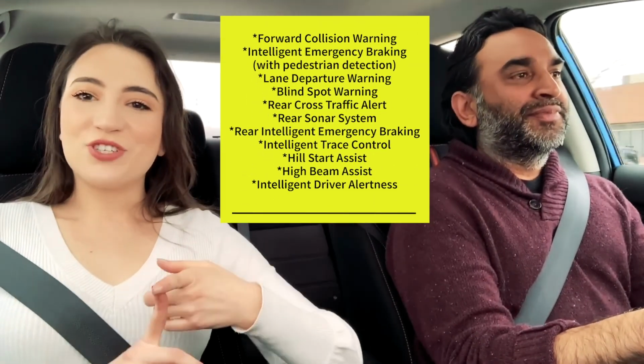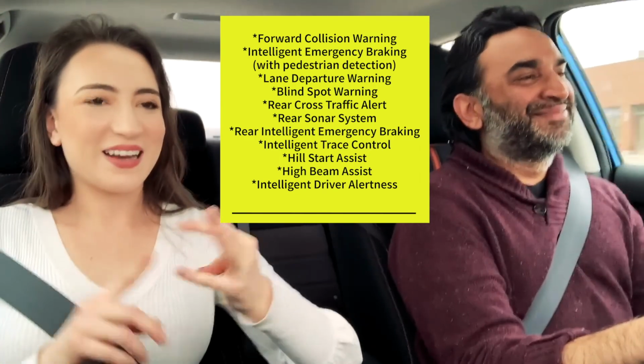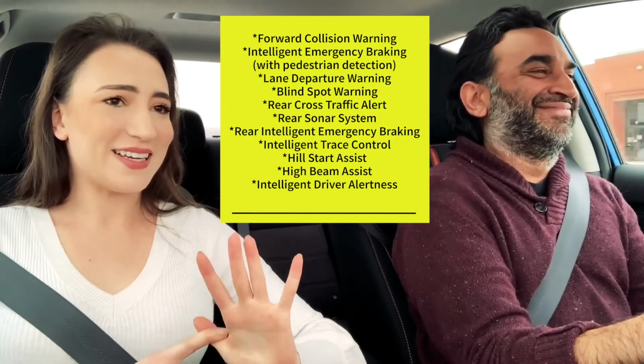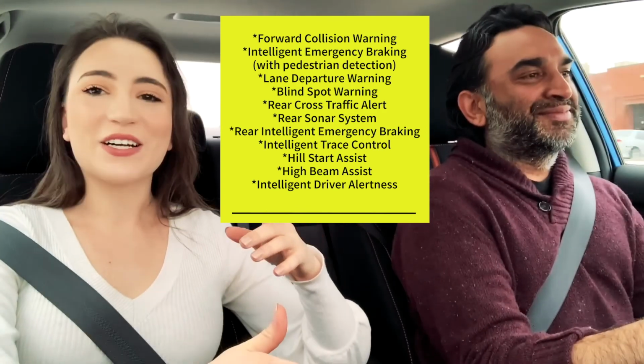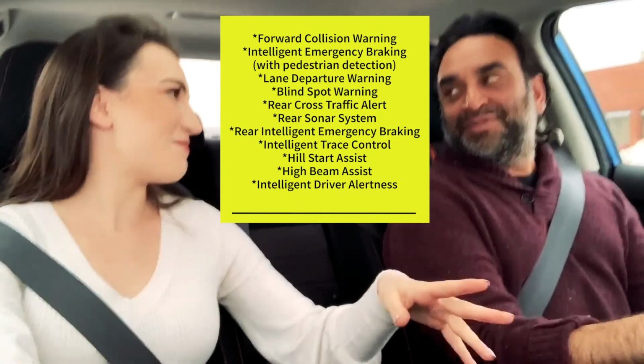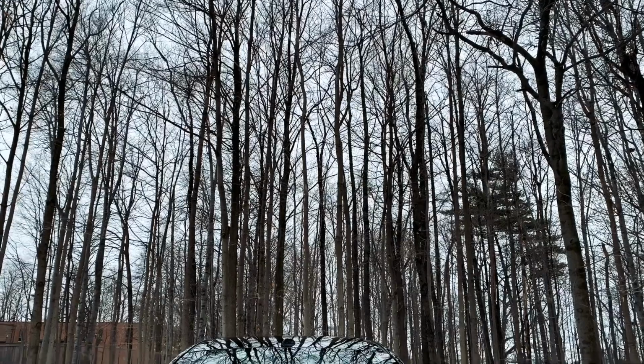Okay. Pedestrian detection camera with forward emergency braking, rear emergency braking, blind spot warning, hill start assist, high beam assist, blind spot warning, haptic steering wheel with the lane departure. Lane departure. We'll call it that.